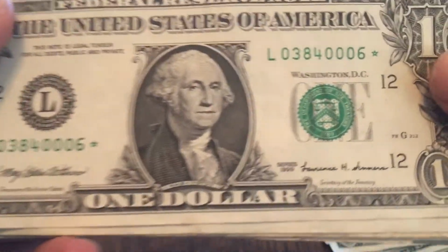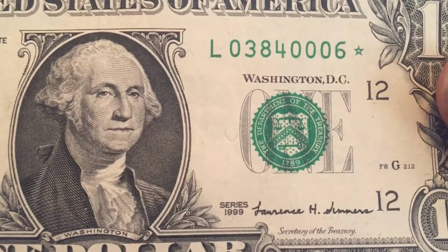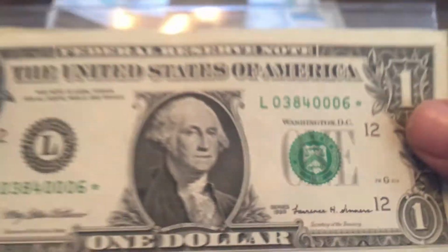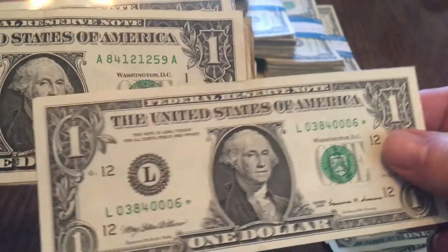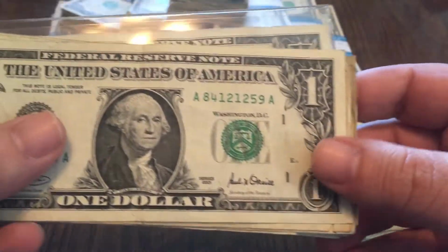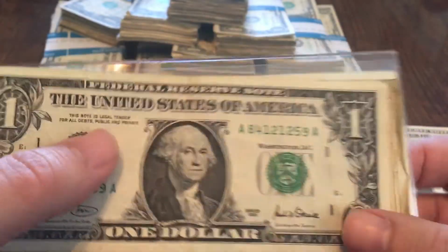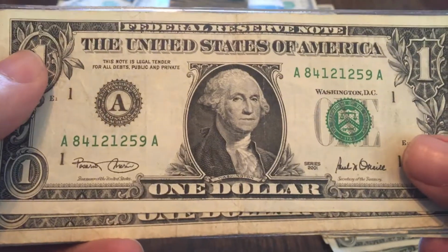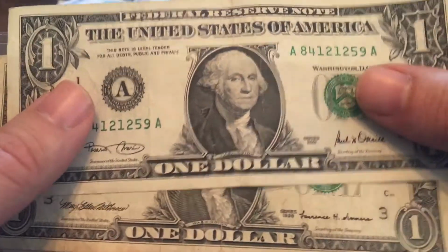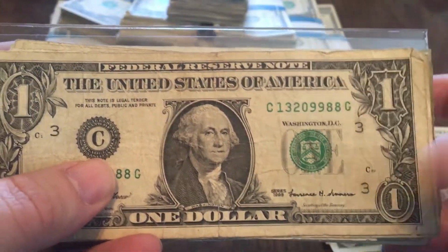And check this out. That's a 1999 star note. 1999, really nice shape, still extremely crisp. I should probably get that in a sleeve right away. Now, I did find some older notes, like the 1999 star note wasn't cool enough. This one's from 2001. Like I said before, I'm starting to pull up 2001s because you don't see them as often.